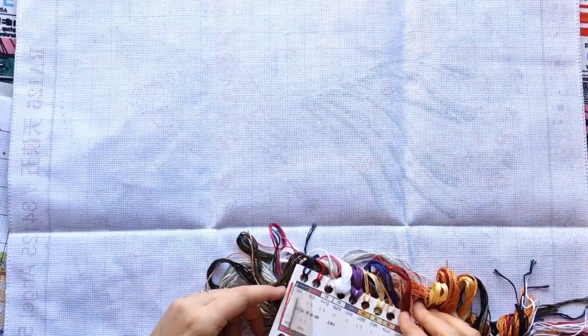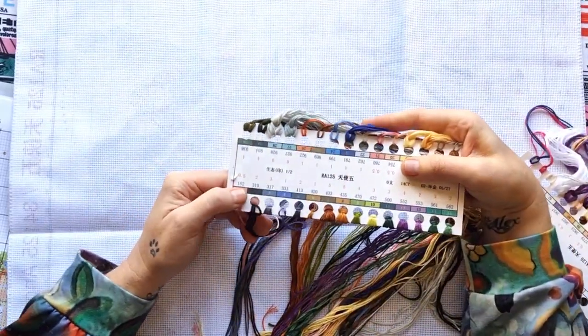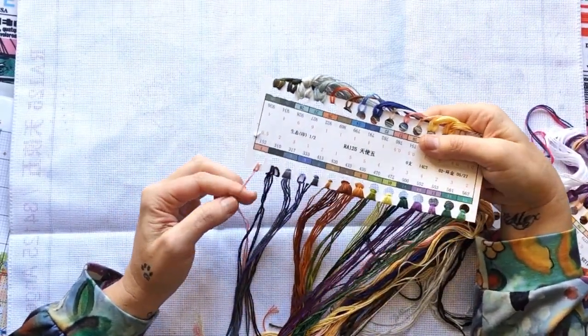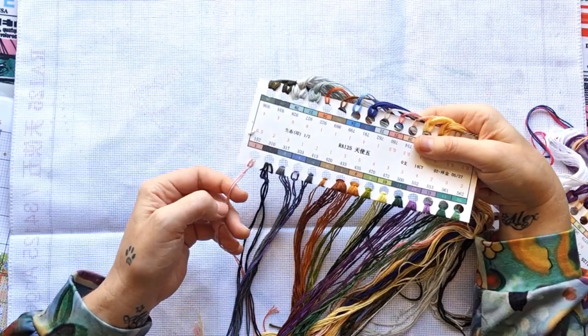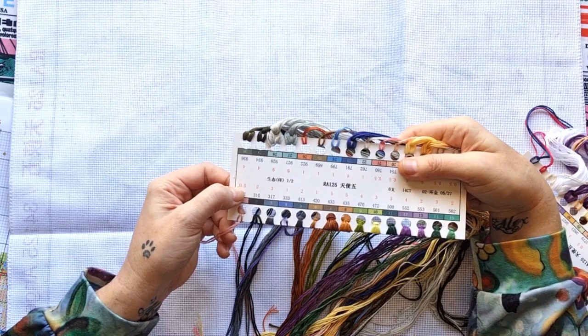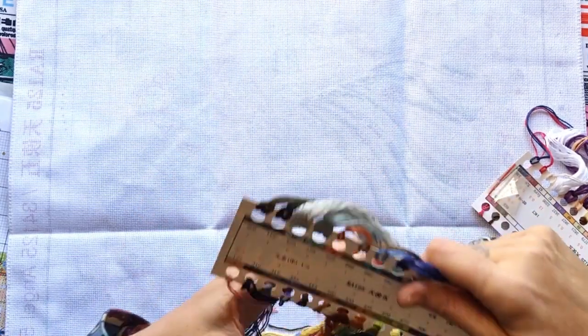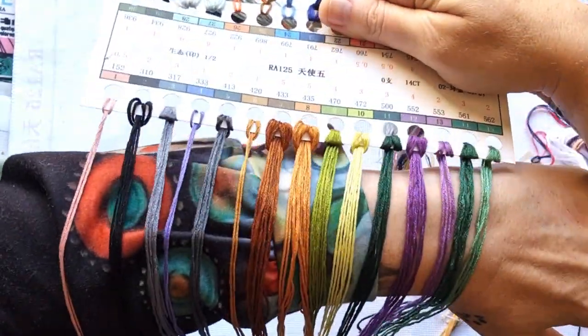Okay, let's look at these colors. I can't wait to get to the colors of this one. The purples, and yeah, they are beautiful. Okay, they're also on that card where the corresponding color is under the number, and it's the same color on the card as here. On top is the DMC code, and the amount of floss they gave you is marked there. So 1 to 15 is beautiful. Look at that.